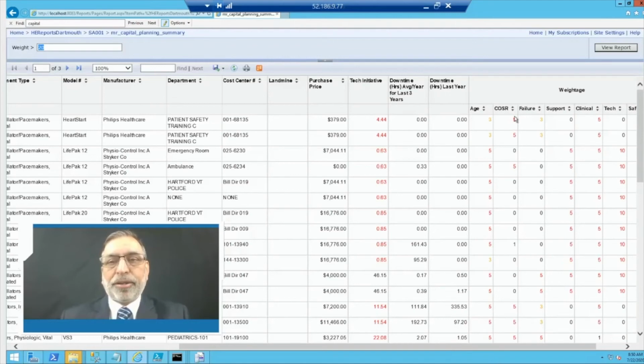The next factor is downtime. You can compare the downtime for the last year and the last 3 years. Then there is the cost of service ratio, whether the amount of money you spent on maintaining the device is high relative to the purchase price. That can include contracted price, your repair price, and also PM. So you can decide how you want to calculate the cost of service ratio. When we deploy this tool, we make sure all your rules are followed.